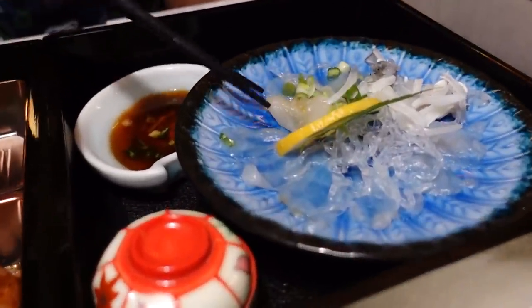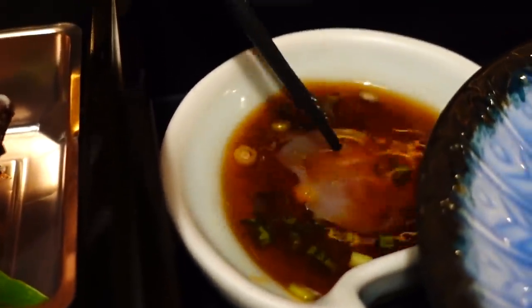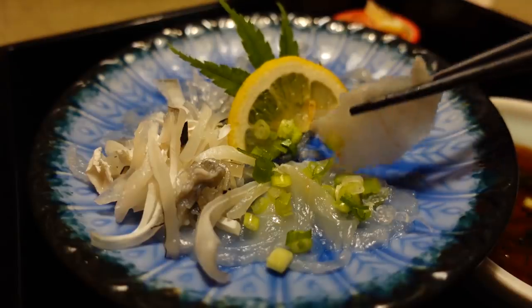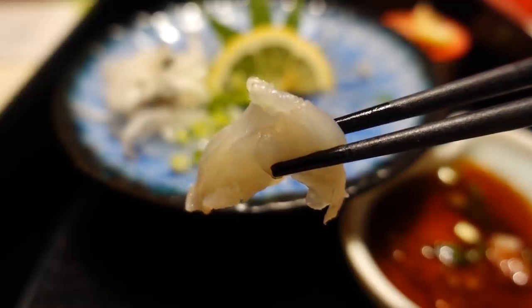Alright, so first, I'm gonna try the torafugu, which is a specialty. It's puffer fish. I actually have not eaten puffer fish, so I'm gonna put it into the sauce along with the green onions and the grated daikon and the chili pepper. Itadakimasu. What an interesting texture! I was expecting the texture to be like maguro, for example. Completely different. It's a bit firmer flesh, very clean taste.